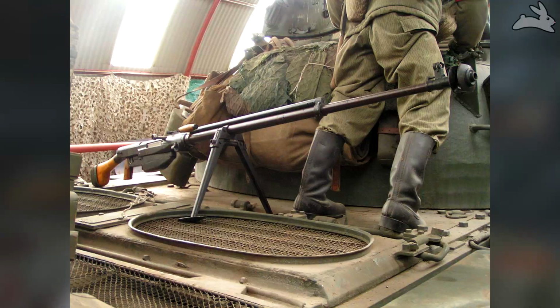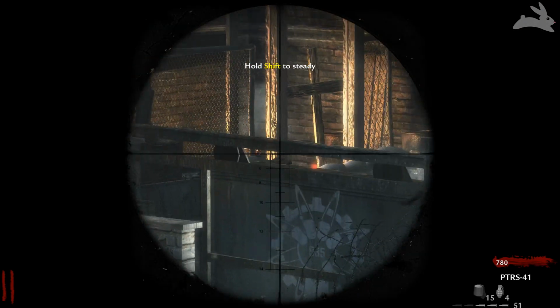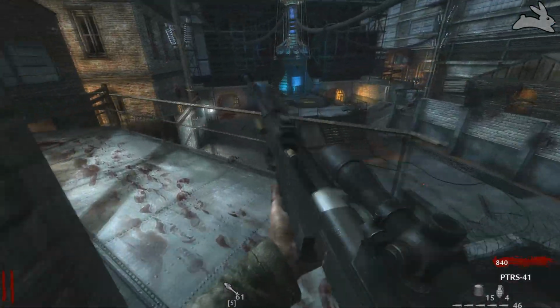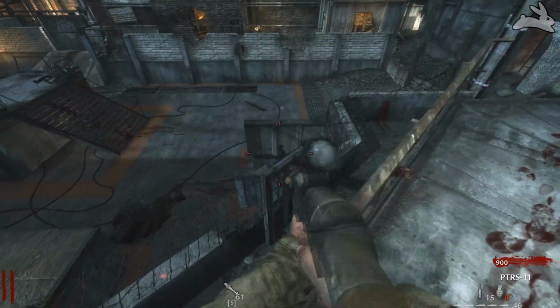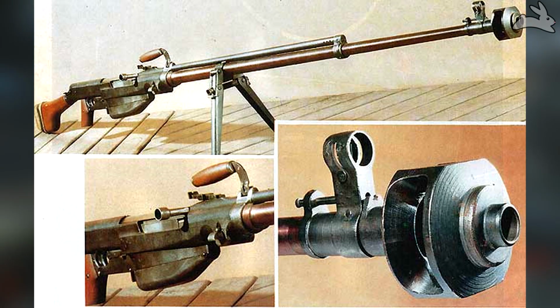So the PTRS was actually designed in 1938 by Sergei Garvanats-Simonov. I can only really pronounce Sergei. But like I said, it was designed in 1938 and was actually produced in 1941 throughout 1945. So basically it was used in the entirety of World War II and was actually used in a lot of other wars like the Korean War, Chinese Civil War, the Syrian Civil War, the Lebanese Civil War, and the war in Donbass. No idea what that is. And a little unknown fact, the PTRS is actually still being used today in Ukraine.